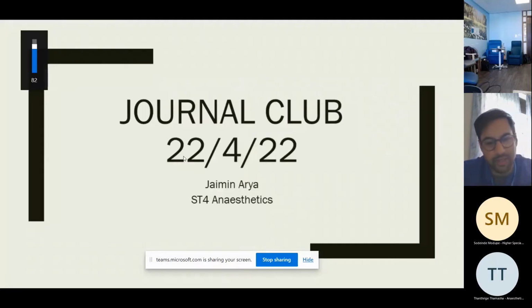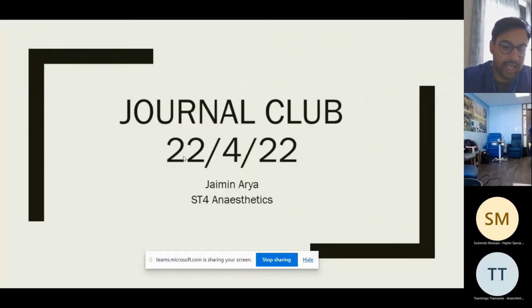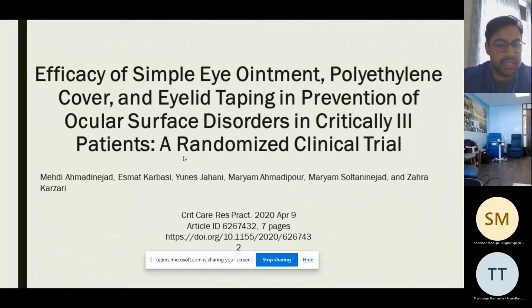Hi, yes, my name is Jaimin. I'm one of the trainees at Glenfield currently. So the article was meant to complement the teaching, and also I think there was an eye care audit that's ongoing or has been completed. I'm not sure if that's been presented today or not. But the article is basically this.